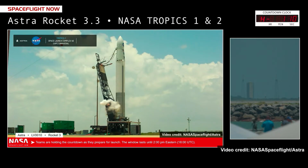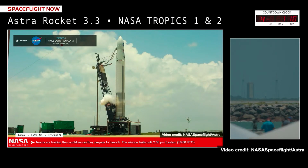Because NASA and the U.S. Space Force are not providing access to photographers to a close-up viewing site for this mission, as they typically do for most launches from here on Florida Space Coast. So we've had to go to a position a little more distant than we normally do, and that's the view you're seeing on the right-hand side of the screen.